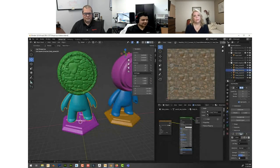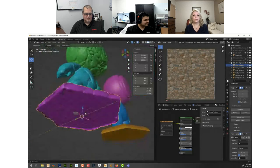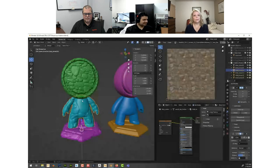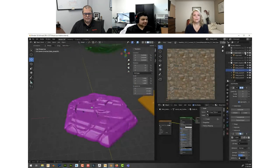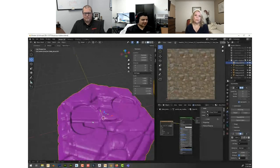So if I activate this one here, I have the body done, and you can also do the base, and it's looking good. There is another thing you can do. This part is to add detail, but you can also correct certain aspects of your mesh. Let me hide this one real quick. There you go. Now you can see the base, and there are a couple of holes in here. If I just do the displacement without thinking about the base, the figure is not going to stand up very well.